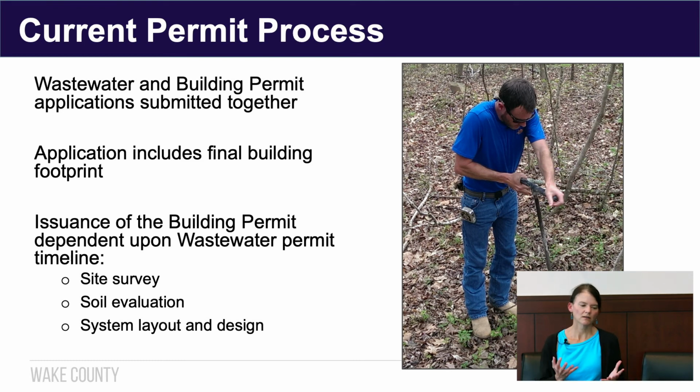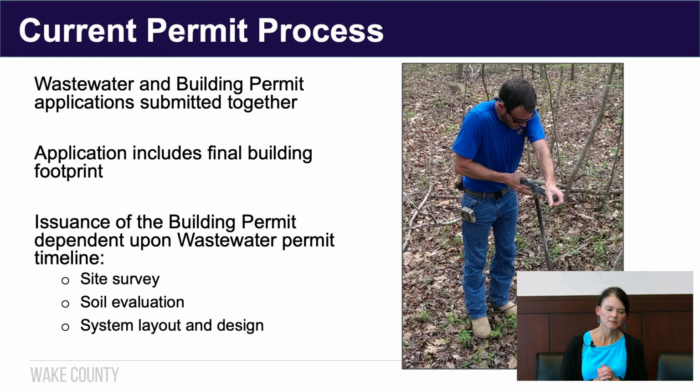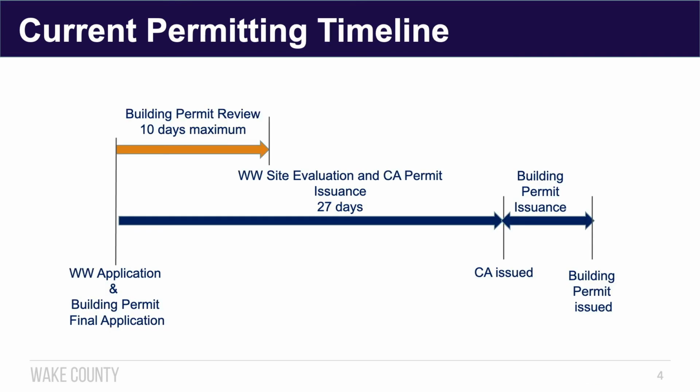So to better understand where we're going, I'll just review what our current permit process is and identify some of those challenges. Currently the wastewater permit application is submitted with the building permit application. The challenge with this is that the wastewater permit requires several steps with the site evaluation, including a soils evaluation and design layouts. And this therefore can hold up the building permit approval process. The building permit could actually be turned around in 10 days, but the wastewater permit cannot consistently be turned around in 10 days due to all the additional field evaluations that are required.